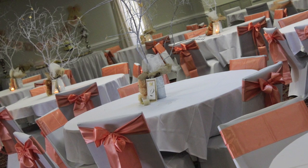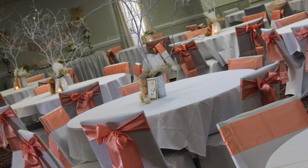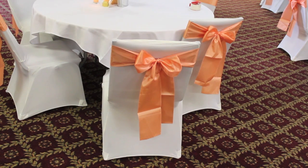And so the chairs were all covered with ivory chair covers, which were provided by TamaraHunleyEvents.com, which is located in Charlotte, North Carolina. So I'll put the link to that website below. Definitely check them out because they have an array of items for your events, and I fell in love with these spandex chair covers because they fit the chairs so nicely and gave a very clean look. They were simple to put on. You didn't have to worry about ironing or anything like that, and they're just really a neat touch.